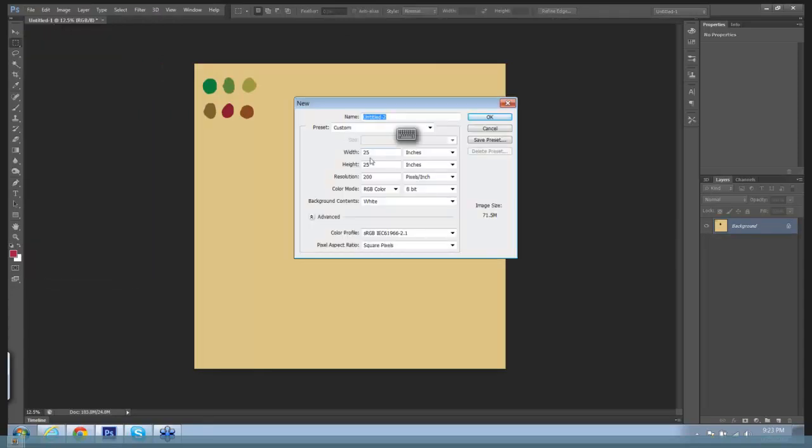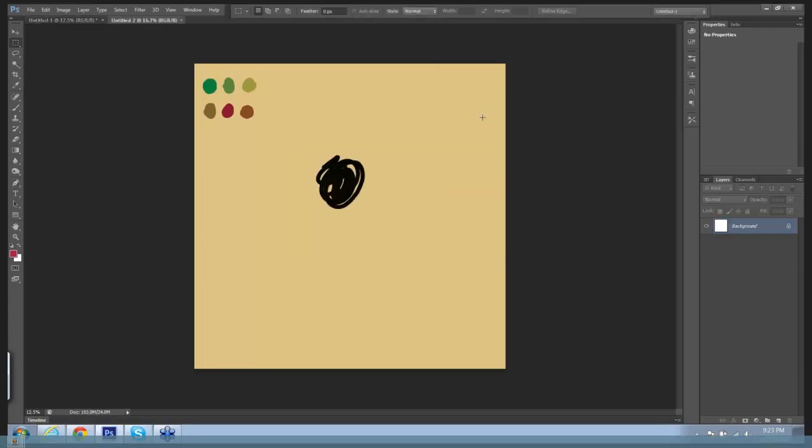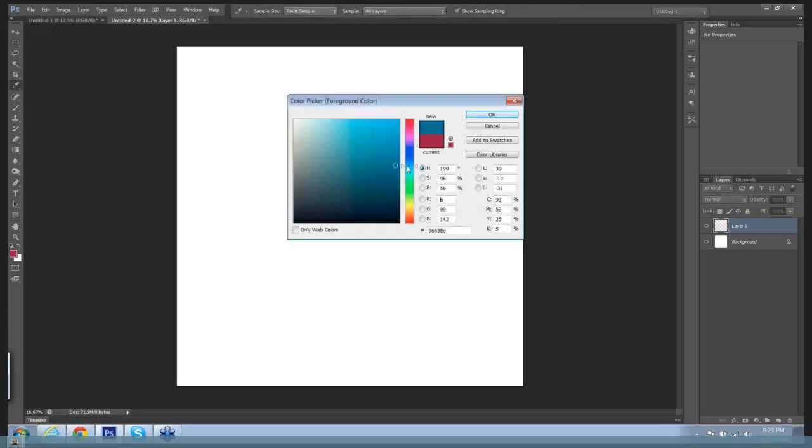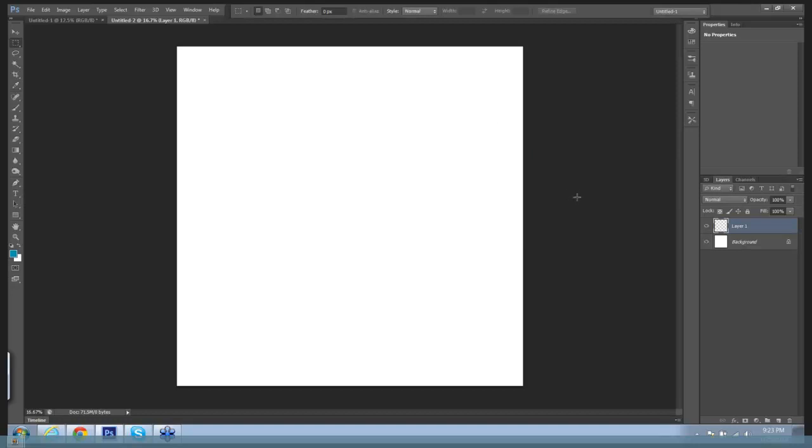We'll do a new 200 DPI, width 25, height 25 inches. We get ourselves a square. We'll do a new layer, going back to a light blue. All right, let's do one more challenge. All right, Space Monkeys, you better be doing this.